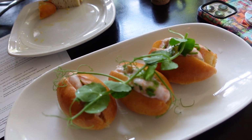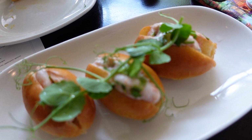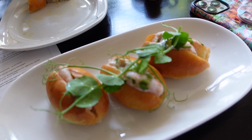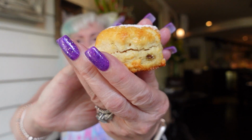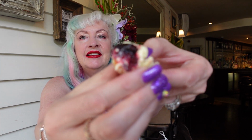Absolutely spoiled. Look at this. I asked for one more little prawn, guys, and I got 3. Oh my word. They are taking great care of me at Brown's today. So we're now going to try our scones. It's a lovely, lovely little scone, as you see right there. Lovely jam. Here it is.